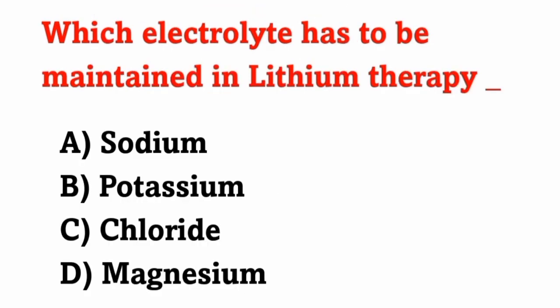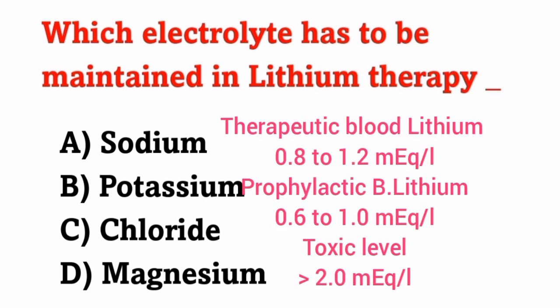And the next question, which electrolyte has to be maintained in lithium therapy? Options: option A sodium, option B potassium, option C chloride, option D magnesium. Here, the therapeutic level of blood lithium is 0.8 to 1.2 milliequivalent per liter, the prophylactic blood lithium level is 0.6 to 1 milliequivalent per liter, and the toxic level of lithium is greater than 2 milliequivalent per liter.